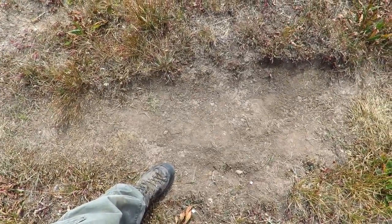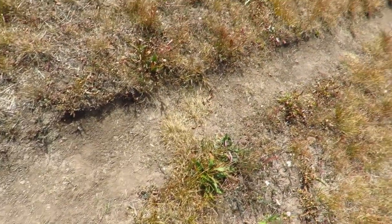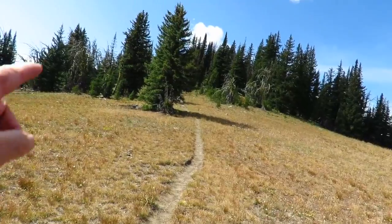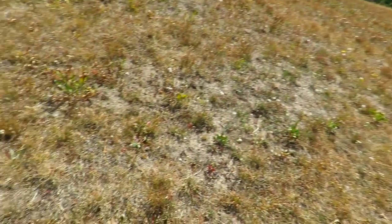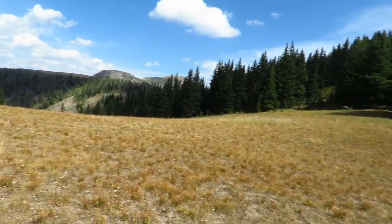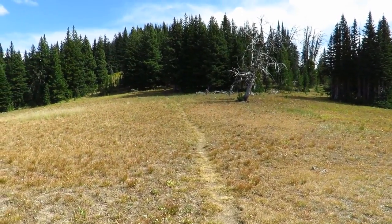So I've been following these black bear tracks for over a mile. Came down this mountain, walked straight across this open field here, and took the trail back up and over that mountain.